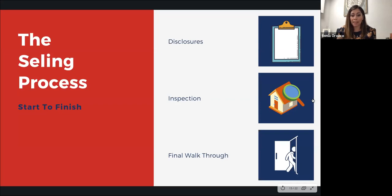So you can sell it as is, but it may be at a lower price. And at that time, they're like, okay, I get it. So let's just wait for the inspection. We don't want to jump ahead of ourselves. Let's just wait. And once we get there, we'll see how motivated the buyer is to buy your home, and we'll go from there.